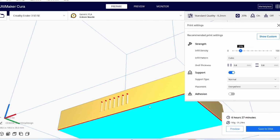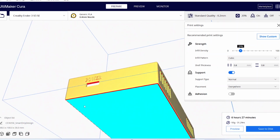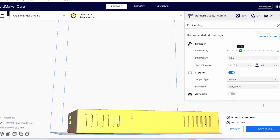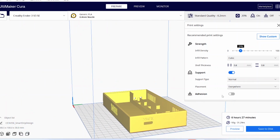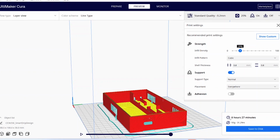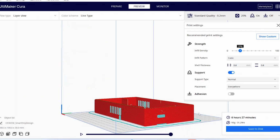And then you can enable support. You see those red areas there? Those are the areas where it's going to have a problem printing. It's going to need a little bit of support so that the print, or rather the filament, doesn't fall down. It's going to be able to hold on itself. So you just turn on the support, it will automatically put it in for you.